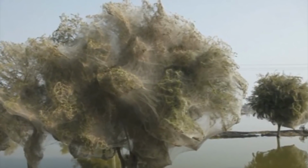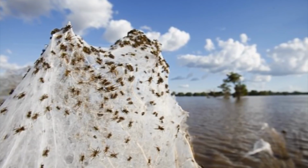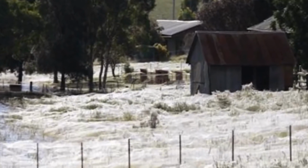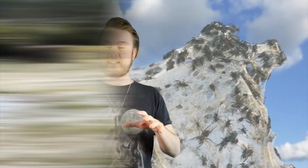Back in 2012, the Australian town of Wagga Wagga was flooded, which forced thousands and thousands of spiders up into plants and trees, where they ended up forming huge webs together that completely blanketed some parts of the town. They stayed on these giant platforms until the water subsided and they could all just return to their home.